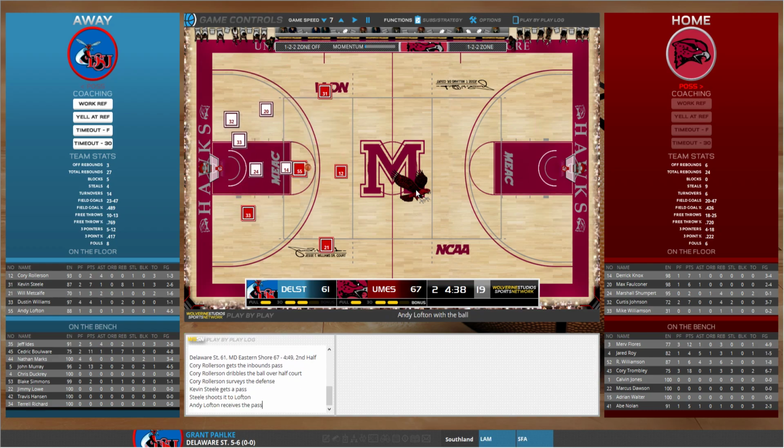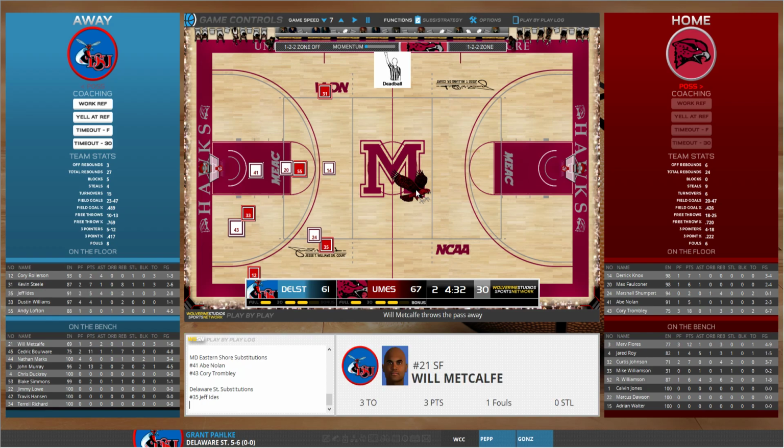4:41 to go. Steele with the ball. Lofton with the ball at the free throw line. Lofton passes to Williams in the left post. Williams, Metcalf, left wing, 50 seconds on the shot clock. Metcalf's pass is thrown away. Oh my God. Eastern Shore ball with 4:32 to go in the second half, up 6.